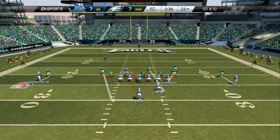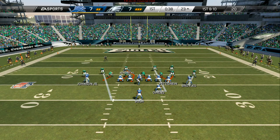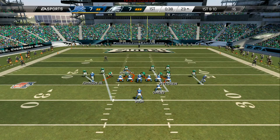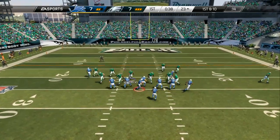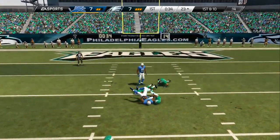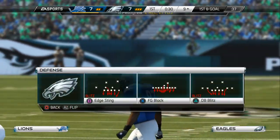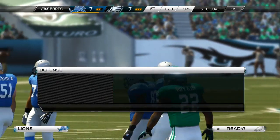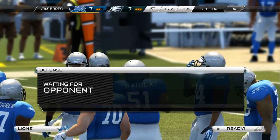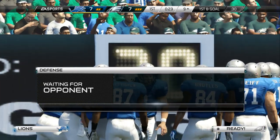Matthew Stafford will be under center. The margin of error against man-to-man defense is much smaller for a quarterback than it would be against zone defenses. That time, the quarterback right on target. Good throw.